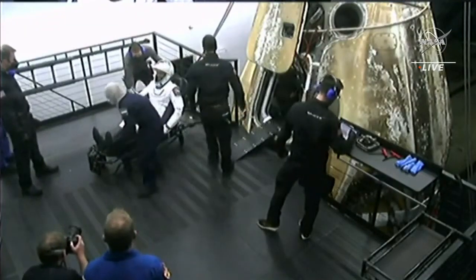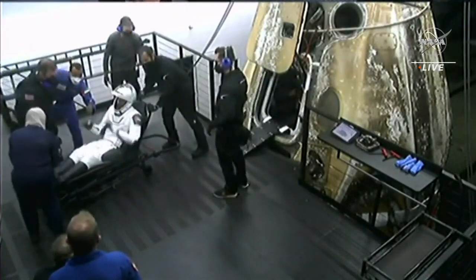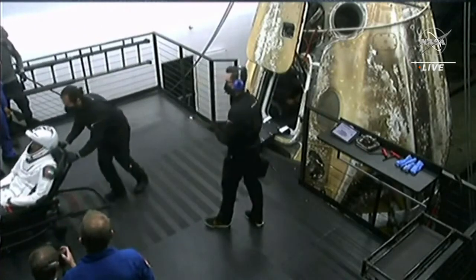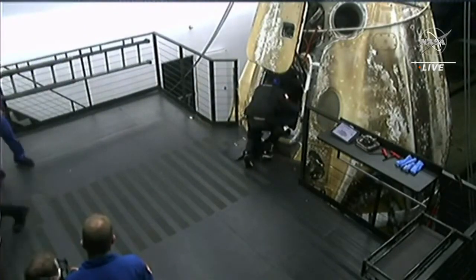And just like that, the 4th crew member, 1 hour exactly on the nose since splashdown, has now egressed from Dragon Endeavour. Looks like smiles and waves and applause all around. All right. All 4 crew members have egressed Dragon successfully.